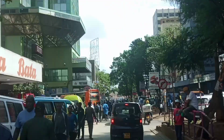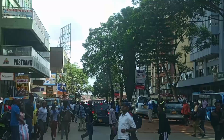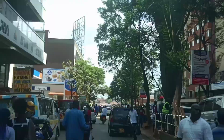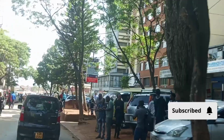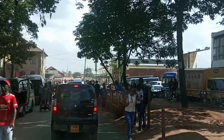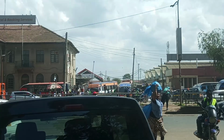The greenhouse here is the Avia Center house. We are joining the Haile Selassie Avenue. You can see these Easy Coach offices on my right hand side, which is located at the railway grounds.